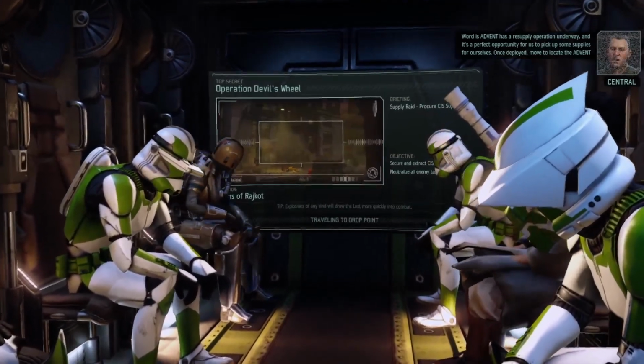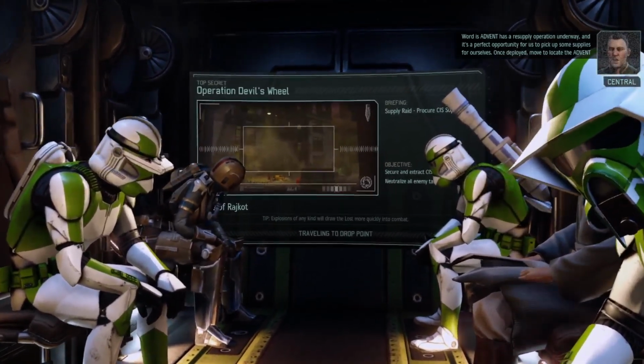Word is Advent has a resupply operation underway, and it's a perfect opportunity for us to pick up some supplies for ourselves. Once deployed, move to locate the Advent crates and mark them with our transponders. Firebrand will be on standby to airlift the goods.